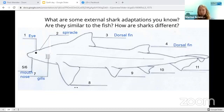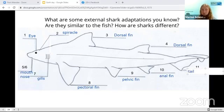Out to the side of their body, they have pectoral fins. Underneath, they have a set of pelvic fins. And 1 anal fin in the back. And then all the way at the end, we have the tail, or sometimes you'll hear scientists use the word caudal fin.